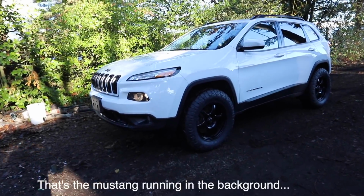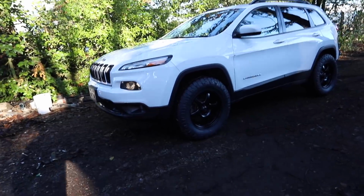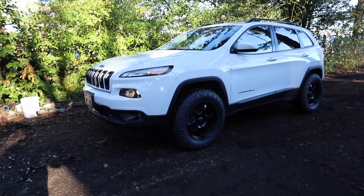Hot damn, it's looking good. We just took this thing out for a test drive and went through the car wash. We still got a lot of hand washing to do, but I love the look of this thing. It's really, man, it's just really looking awesome. So we're going to start on some mods.